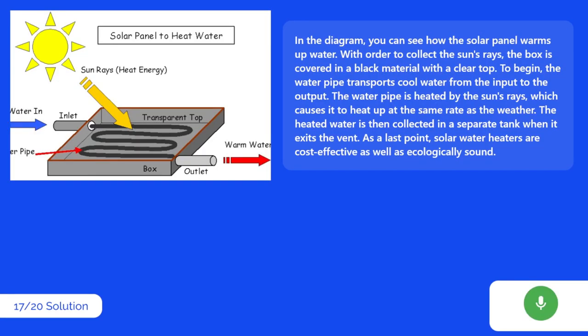In the diagram, you can see how the solar panel warms up water. In order to collect the sun's rays, the box is covered in a black material with a clear top. To begin, the water pipe transports cool water from the input to the output. The water pipe is heated by the sun's rays, which causes it to heat up. The heated water is then collected in a separate tank when it exits the vent. As a last point, solar water heaters are cost-effective as well as ecologically sound.